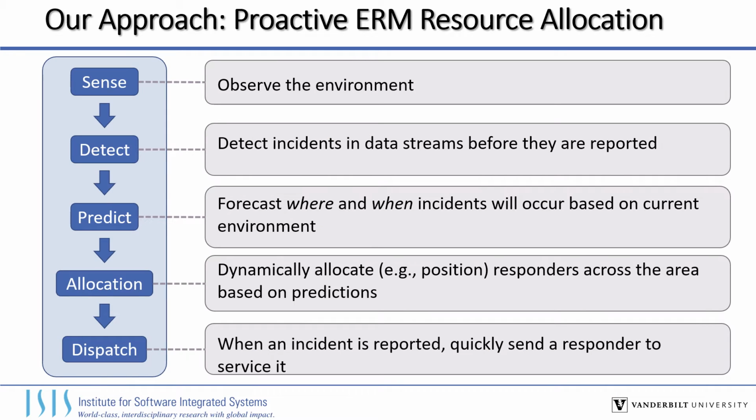Proactive ERM has multiple components. First, we should collect data from the environment. We can use that data to detect the location and time of incidents even before receiving a formal report. For example, crowdsourced platforms such as Waze can be used to detect the time and location of incidents even before receiving a 911 call. Arguably, prediction is the most important component of this pipeline, which is a focus of this research. And strategic allocation and optimized dispatching can reduce the response time.